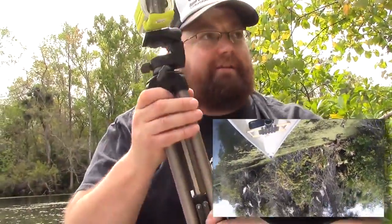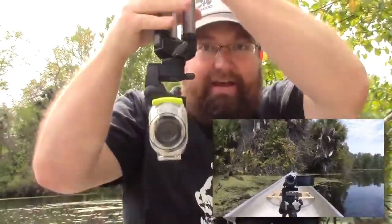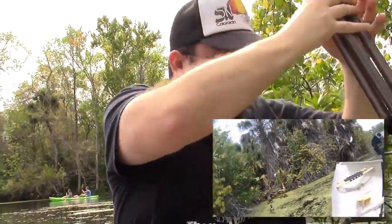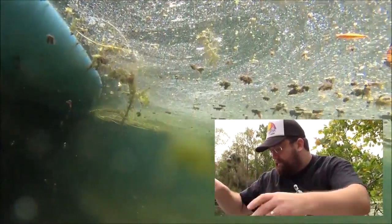Pretty sweet. All right, so we're going to put you underwater now. Actually, you're upside down because I have it like this. So now you're right side up, and I can put you underwater. Let's see if there's any more gators over here. Let's go over to this side. That's how we go underwater, folks.